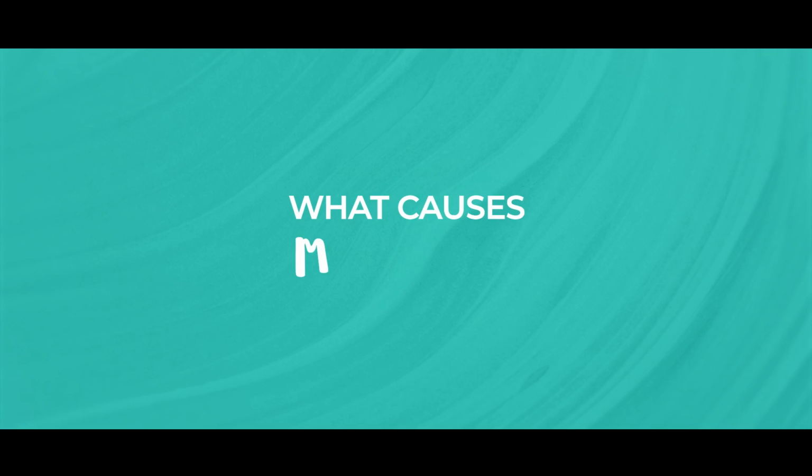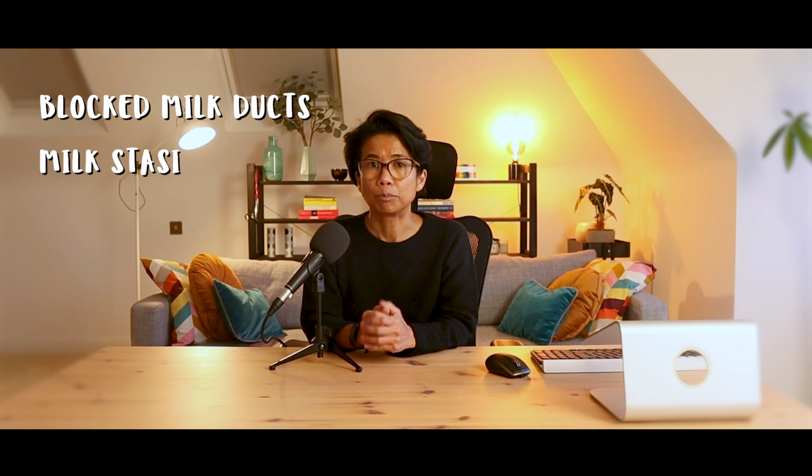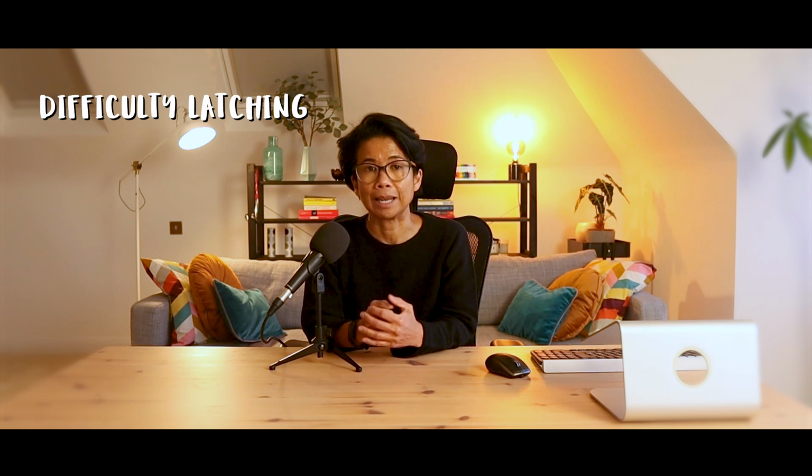So what causes mastitis? Well, this is a difficult question to answer because there may be several factors. Non-infective mastitis may be due to blocked milk ducts, breasts being too full of milk, contributing to milk stasis. Infective mastitis may be due to cracked nipples, which provide a route for bacteria to enter the breast. The nipple integrity may also be affected if there are difficulties in the baby latching.